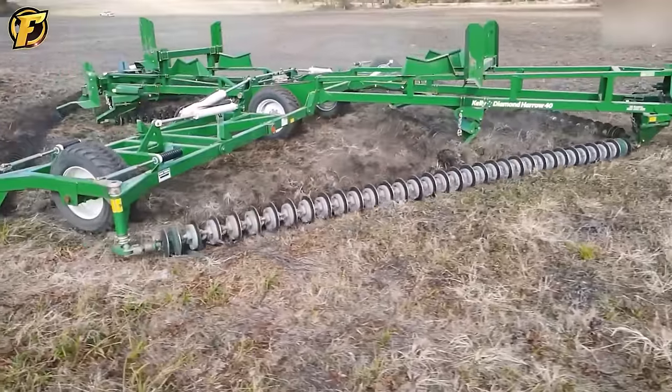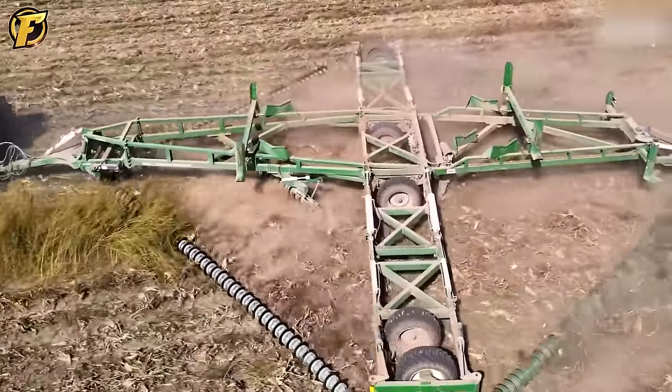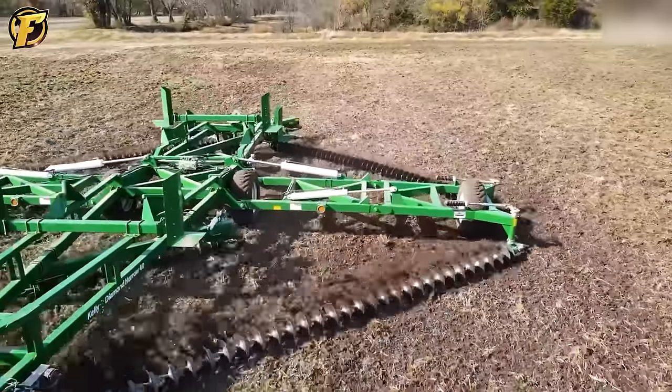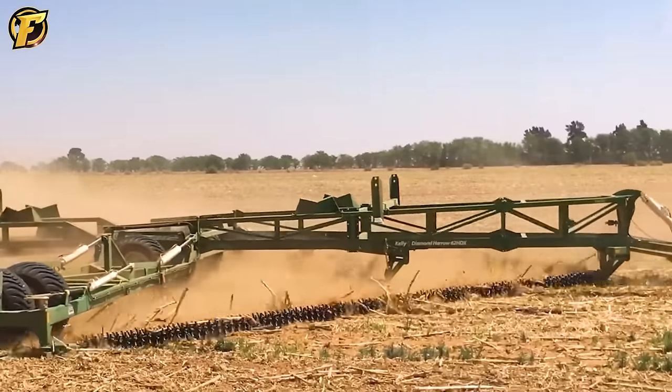From decisive CL2 discs to interchangeable blades, there is a range of Kelly disc chains to suit every farm. This solution effectively manages residues, controls weeds, and prepares soil effectively for each farm.